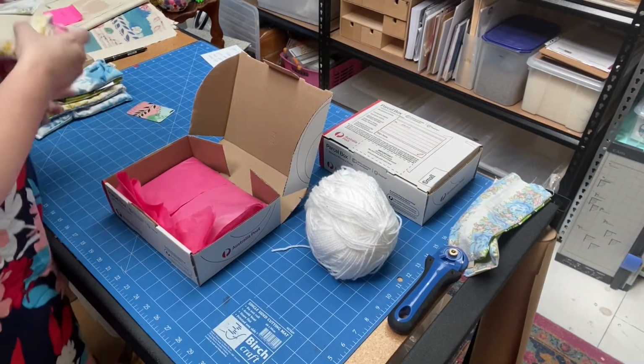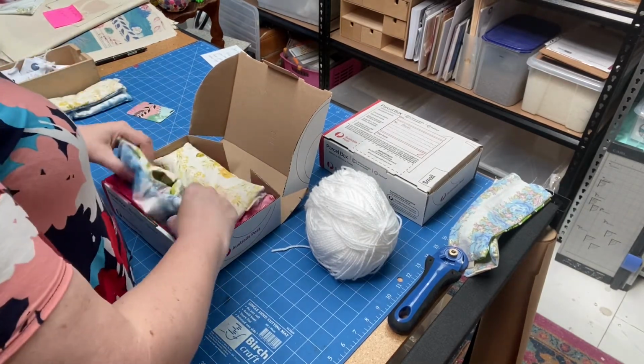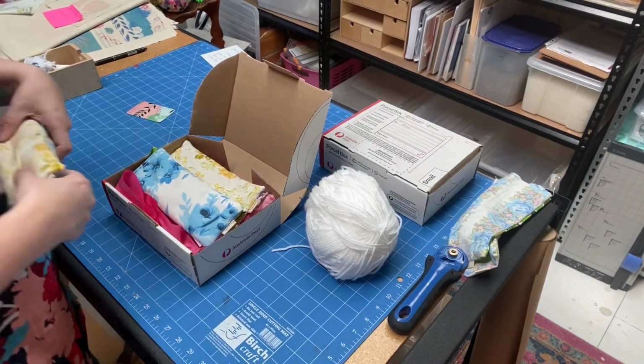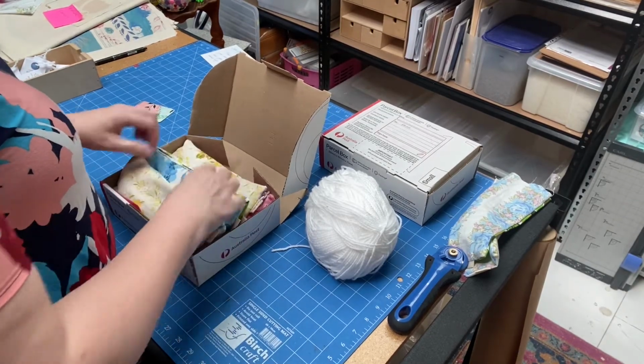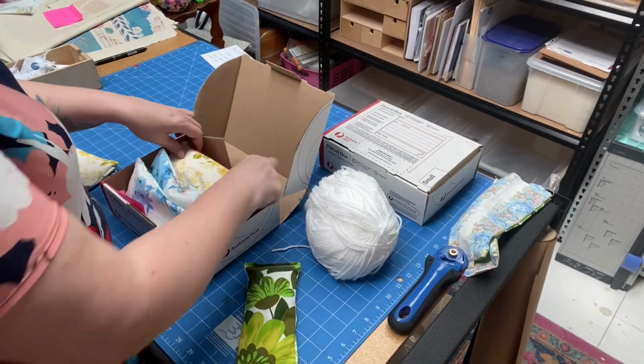Now, as per normal, I separate the wheat bags from the eye pillows just slightly with some tissue paper. That is because my eye pillows have lavender in them, whereas my wheat bags don't. So the lavender smell kind of gets on everything. But it's probably not going to stop it because they're in the same box, but at least it sort of helps a little bit to separate.